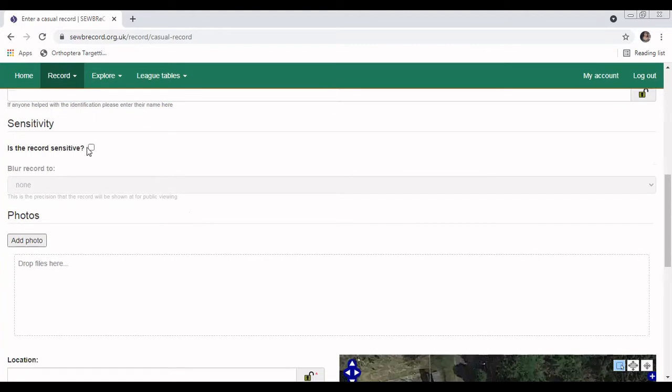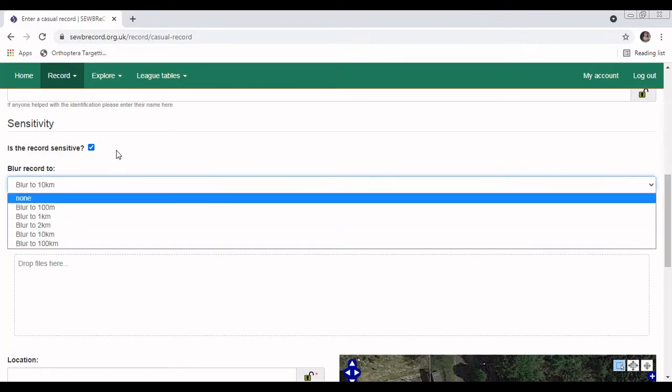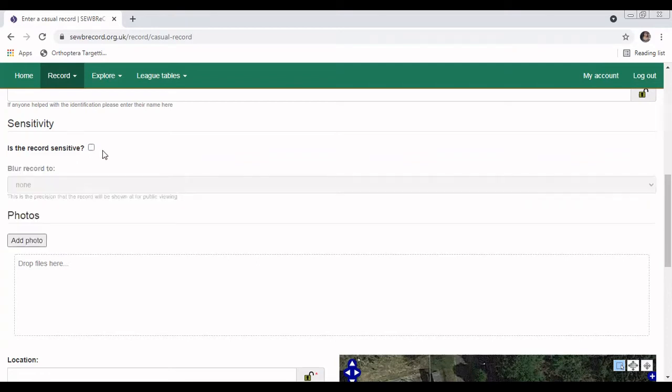Then the next thing you can do is to mark the record as sensitive. So say, for example, I had found a buzzard's nest. I would consider that to be sensitive information because it could be misused by people. Because as we saw when we logged in, you do see other people's records and other people will see your records. So if you don't want someone else to be able to find that species or that nest site, for example, you can just click that the record is sensitive and then choose how to blur it depending on how sensitive you feel that it is. We'll still get the full details at SEWBReC and it will be used in decision making at the full resolution. It just won't be visible to the general public. And this one wasn't actually sensitive, so I'll untick that.